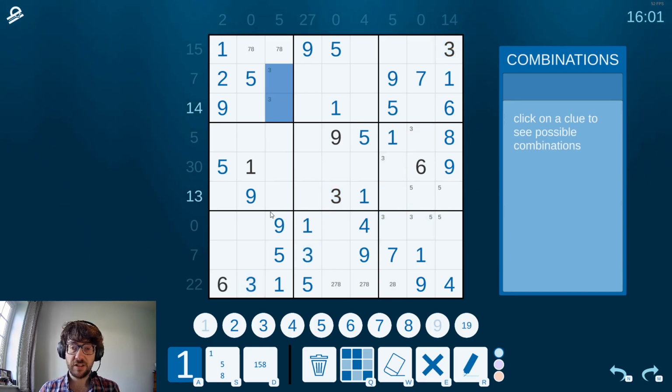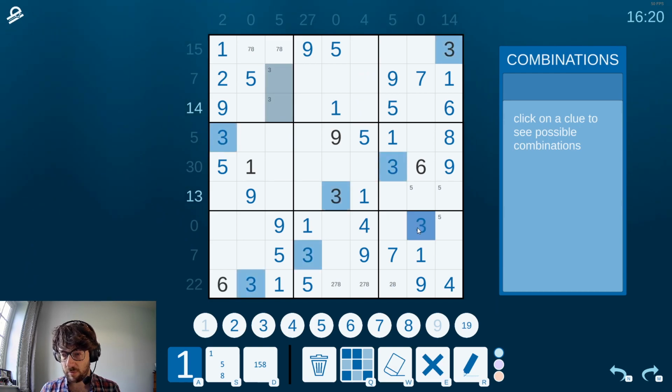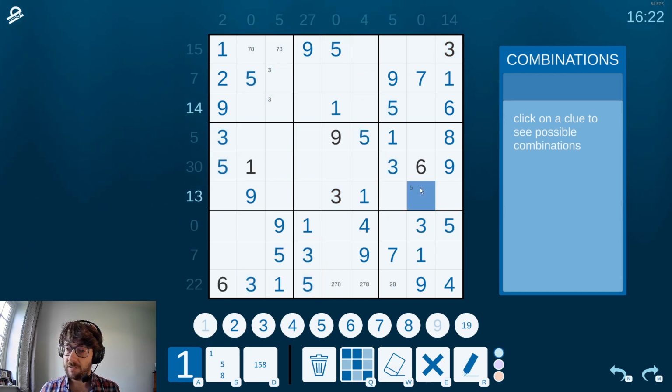Is limited here. Actually, that's useful, isn't it? Because there's a virtual 3 here by dint of this 3 in the box, so that can't be a 3. And that basically means in this one, 3 is limited to this, and that 3 there sorts that out. So that's a 3. That gives us a 3 over here. That gives us a 3 over here. That gives us a 5. That gives us a 5.